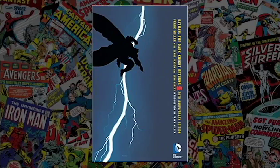No, I didn't get the issues for these because it was too old. But I got the trade, and that one too. I read it so much it fell apart. Oh really? Did you? Yeah.